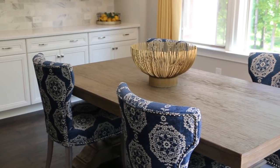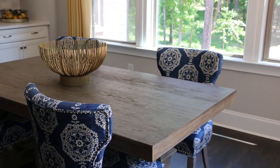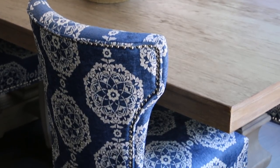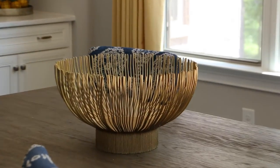So let's start with the kitchen table. Now this kitchen table, it's from Pottery Barn. It's the Banks extending table in gray wash. And also the chairs I got from Home Goods. They're just blueprint chairs that I absolutely fell in love with. I can't tell you where to get them. I don't know what brand they are. I just know that I picked them up at Home Goods one day. So, you know, Home Goods, you have to grab it when you see it. And the gold bowl on the table, that is also from Home Goods.